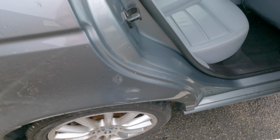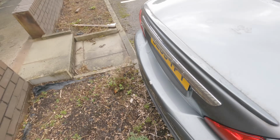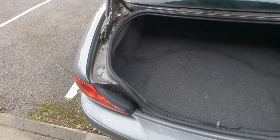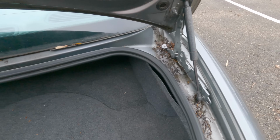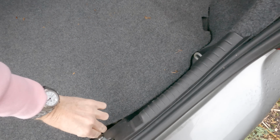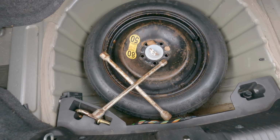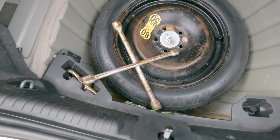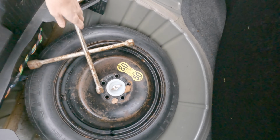There's no rust around the door seals. Just needs a bit of a clean, that's all. Oh yeah, proper clean. It's been parked under a tree. Bit rusty. The actual boot floor isn't rusty, it's just the old tyre arm thing. Space saver, Pirelli there.